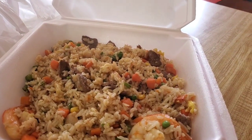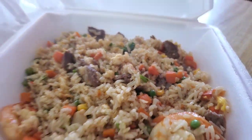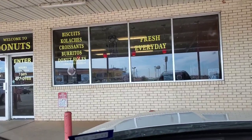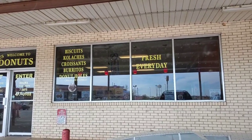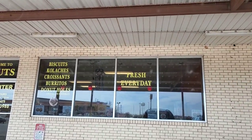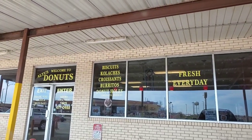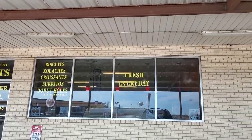Alright, so we stopped at Altus Donut Fried Rice. Look at that. Combination fried rice. And over here we got a boudin stuffed kolache. Guys, that was awesome. The owners were super cool. Talked to them for a bit. So if you're in Altus and you want some donuts and fried rice, I know it's a weird combination, but hey, I've had weirder things in my mouth. I'm supposed to do the drum thing. Anyway, come check out Altus Donuts. Pretty cool, good people, and we're gonna roll down the road.